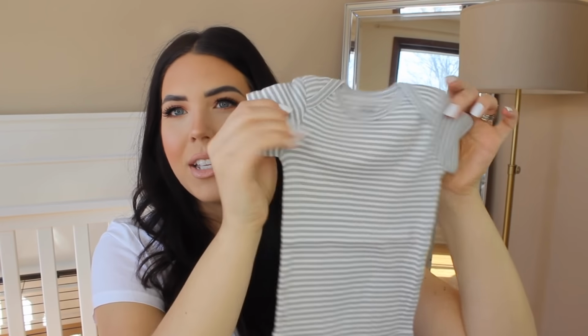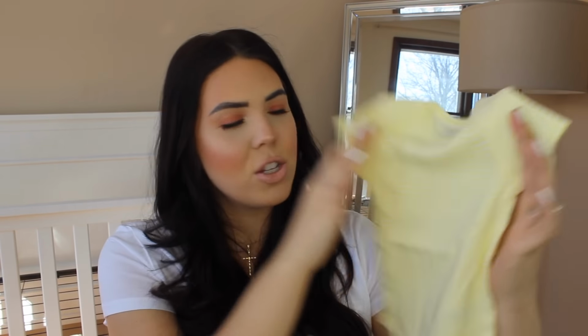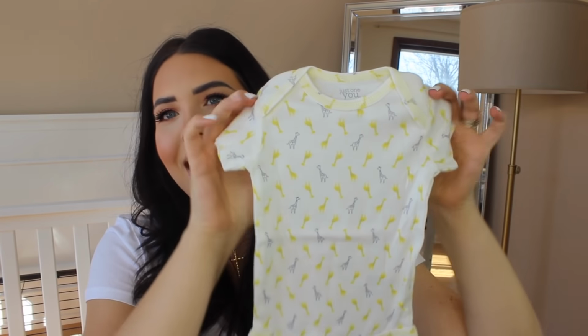This one is a gray stripe one. I just love stripes. And I'm obsessed with yellow. I know for gender neutral stuff, you can kind of go between green or yellow. I prefer yellow, and especially since it's summertime when the baby's gonna be born, I think yellow is just perfect. So this is a yellow and white striped little onesie. And then this one has giraffes on it. So it's yellow and gray giraffes.